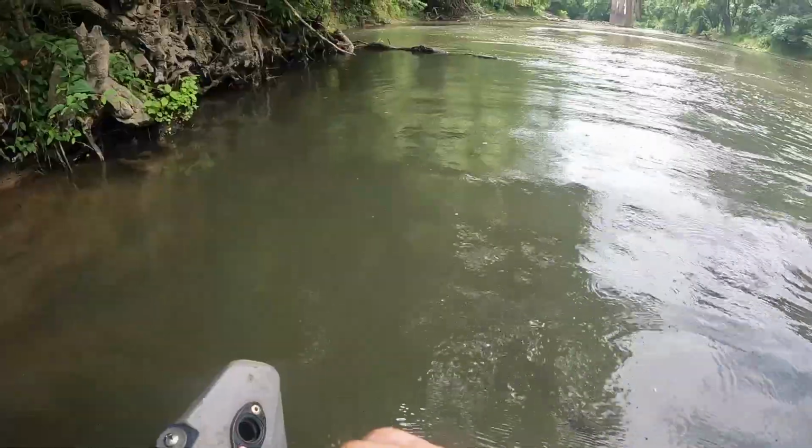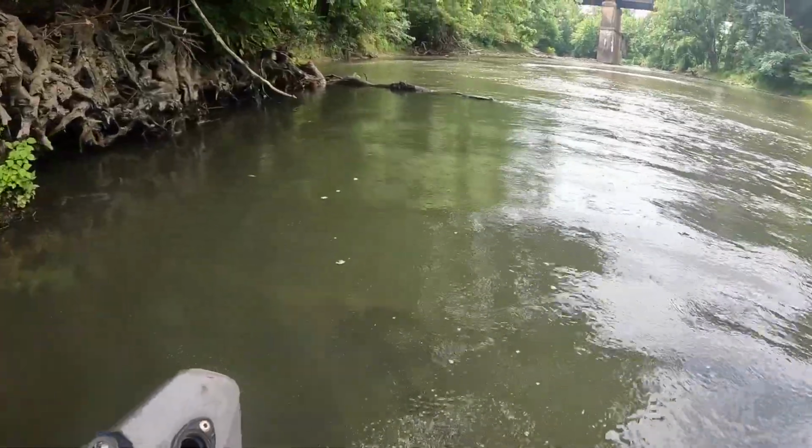Keep expecting a big old snake to fall out of one of these trees on me. I see a lot of snakes on the river. Not too much further, then it gets shallow again. Whoa! There's something weird.